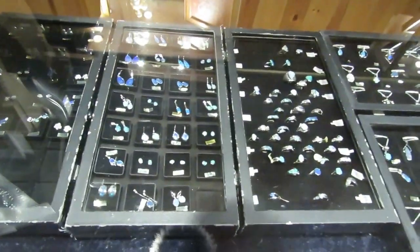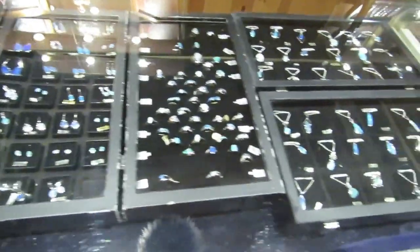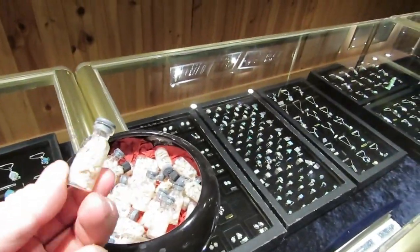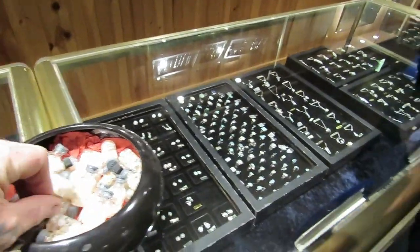Well, I'll talk to you while we look at this stuff, right? But yeah, there's just all sorts of different opals. That's 10 bucks, so you can get a little souvenir of some stuff in a bottle.